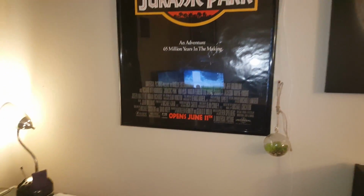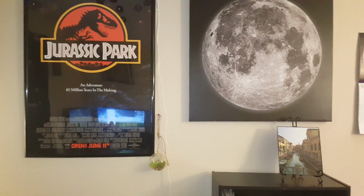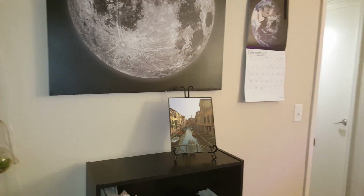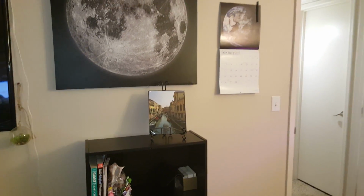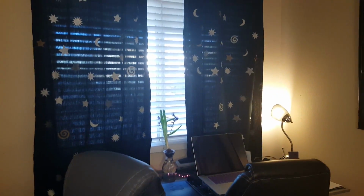And then as for the rest of the room, this is just my studio for now. I've got my Jurassic Park poster. It's an original one from the very first Jurassic Park, 1991 or 1993, one of the two, but it's an original that they had up, and it's certified, don't worry, I'm not lying to you. We really like moons, stars, just all that kind of stuff. So this is like the moon room.